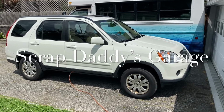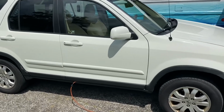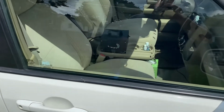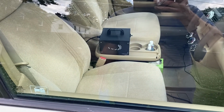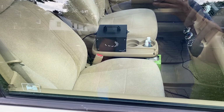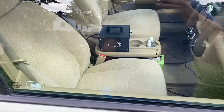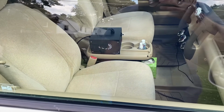Welcome back. We are going to find out if science can make your car smell better. If you saw my other videos on this car, you know that it was disgustingly dirty. Everything was scrubbed, cleaned, disinfected. I even put an aerosol bomb car freshener in there. But after about a month, the smell returned, especially when the car is parked in the sun.